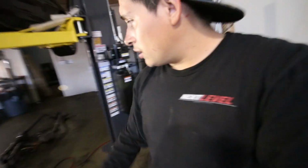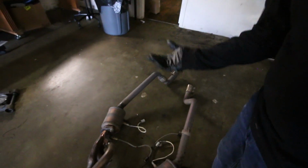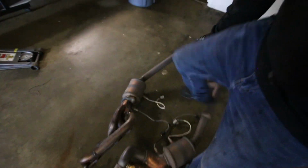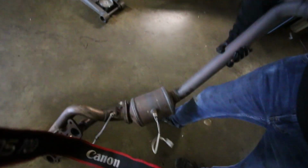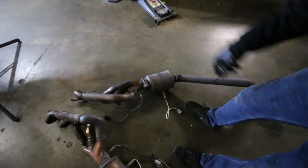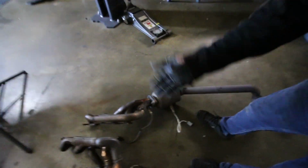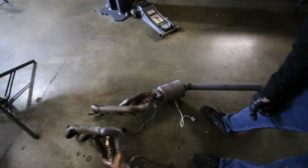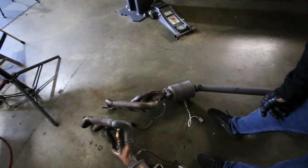So the headers out, check them out. We got them right here, got them on the ground. We still got to pull off the O2 sensors. So other than that, these are going to be stored or junked away. When we're removing the passenger side, you could actually hear there's already pieces in there that are loose. So most likely that catalytic converter was probably clogged or something. So he was losing some performance from that. So really good thing he's upgrading to the off-road headers, and he won't have to deal with that anymore.